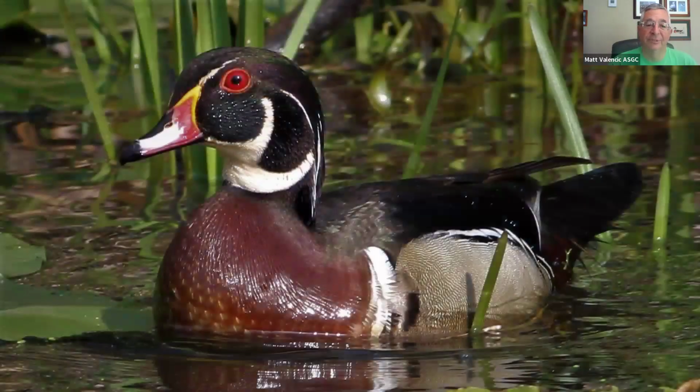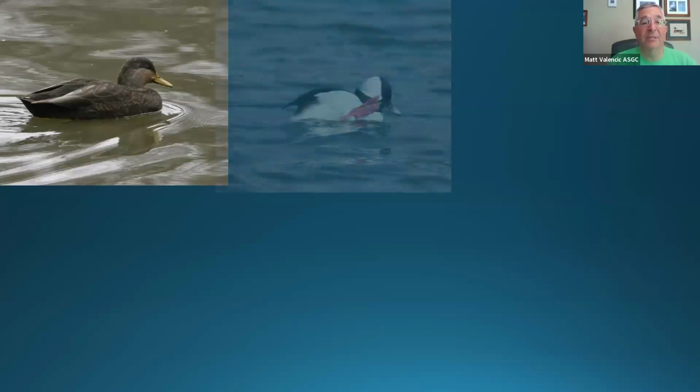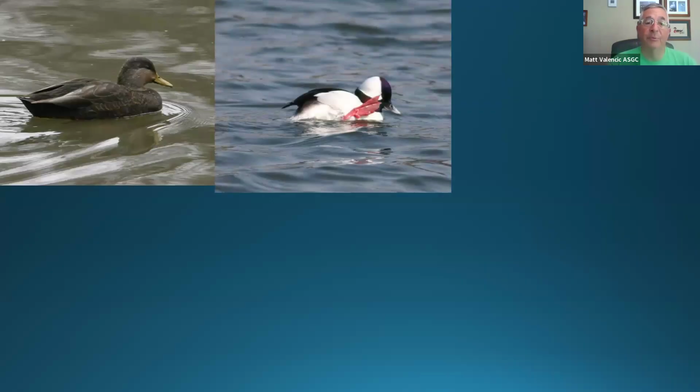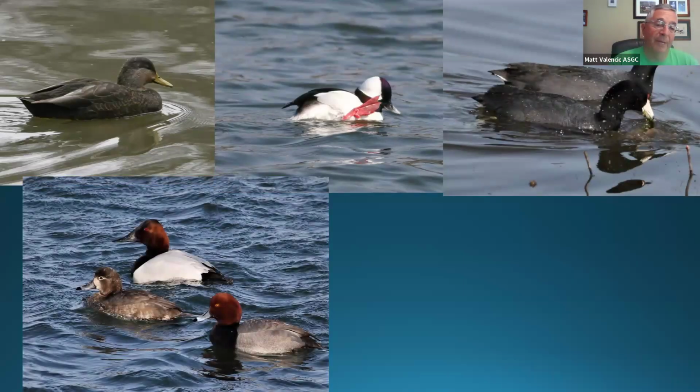And then just who doesn't like a wood duck? They're just gorgeous. But besides the wood ducks arriving, we've got American black ducks that are there. It's a dabbler. We've got the buffleheads, which are cool. Look at the pink feet on there. Coots, they're not a duck, but boy, when you find ducks, you find coots. They're vegetarians primarily. They eat a lot of vegetative matter.